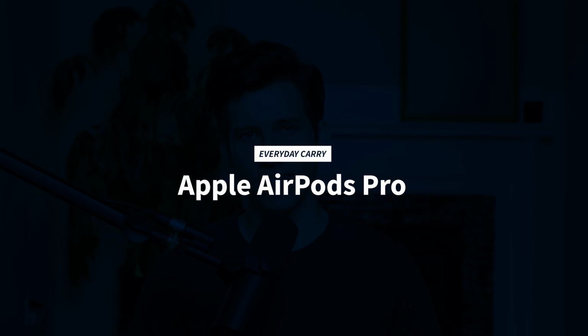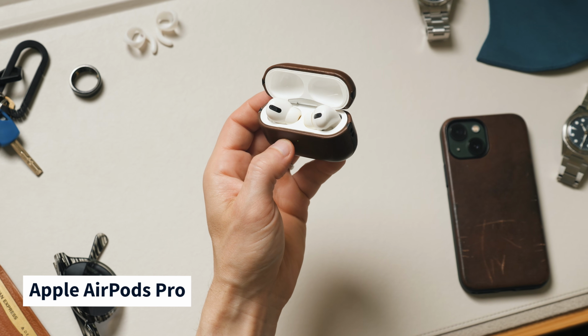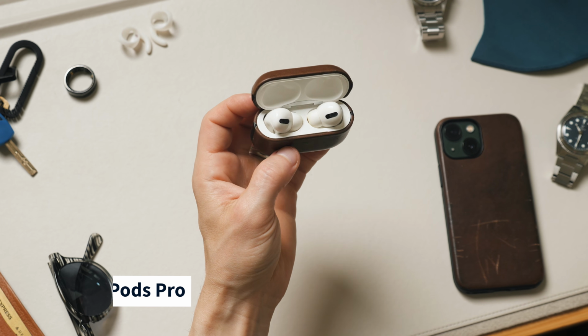Next up, my trusty AirPods Pro are still a crucial part of my everyday carry. I use these all the time. I really think they're the best product Apple has come out with in many years. My only gripe with these is that I can't wear them if I go running. I can wear them when I'm lifting, but if I'm running, for some reason that motion just makes them fall out of my ears.